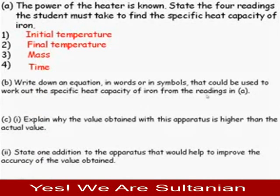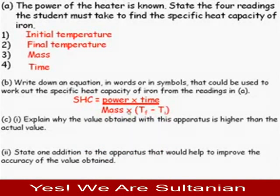Write down an equation in words or symbols that could be used to work out the specific heat capacity from the readings in A. So you've got to take these readings and make a formula from it. Okay, so specific heat capacity is equal to power times time divided by mass times the change in temperature, which is Tf minus Ti. You could put delta T here, but it's better to explain in more detail exactly what calculation you're going to do.